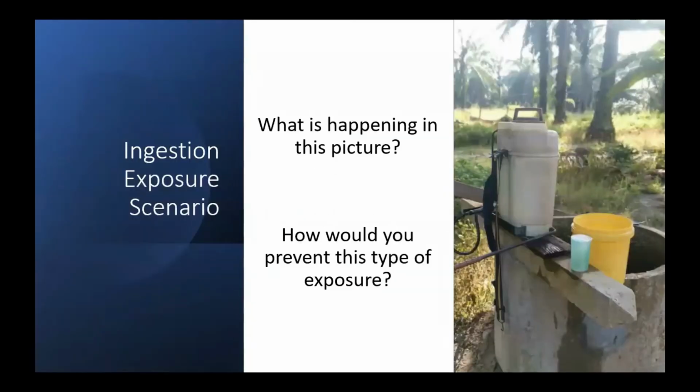This last photo shows a potential ingestion scenario. What's happening in this picture? The person is using a measuring cup that looks like a regular drinking cup. The measuring cup needs to be one that's designed specifically for measuring pesticides and labeled as such. Someone might see the measuring drinking cup later and put it back in the kitchen or break room, not knowing it was used for pesticides.